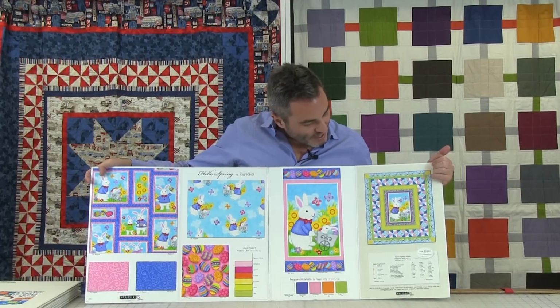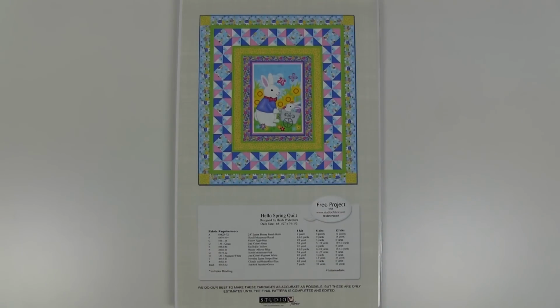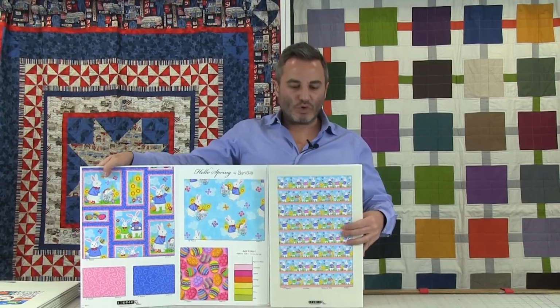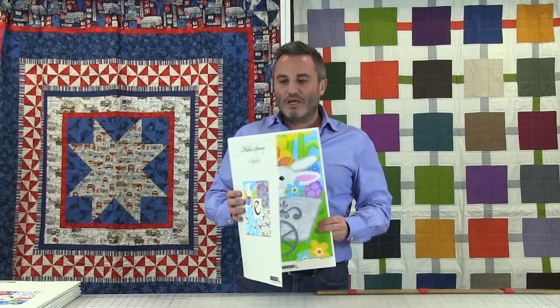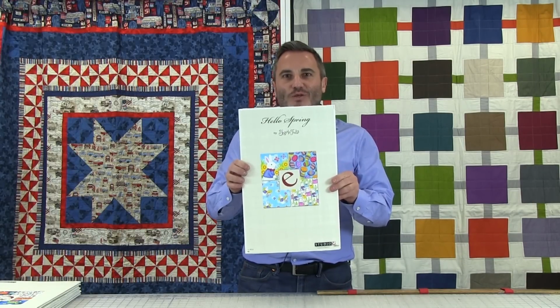And then here we have the free project. This one uses the panel right in the center, and then it has some items around it. And then you have your stripe, so you know all the rows you're going to get. And then this is showing you the actual scale of the prints inside. So that is number 1 of the Charlotte Fultz trio. This is Hello Spring.